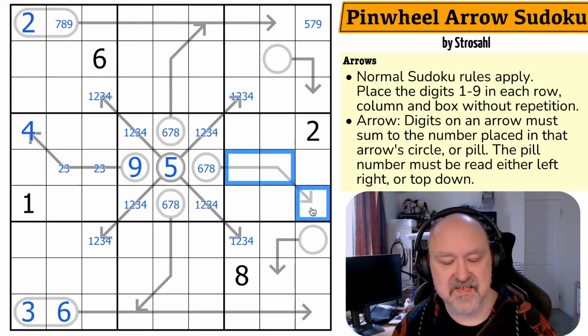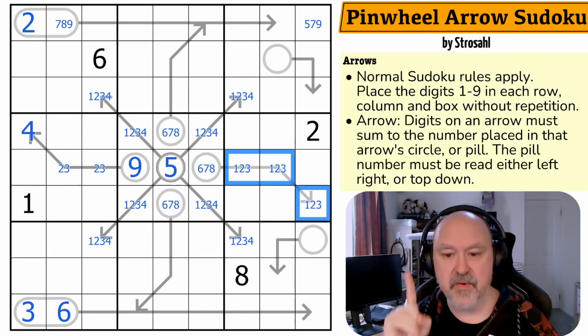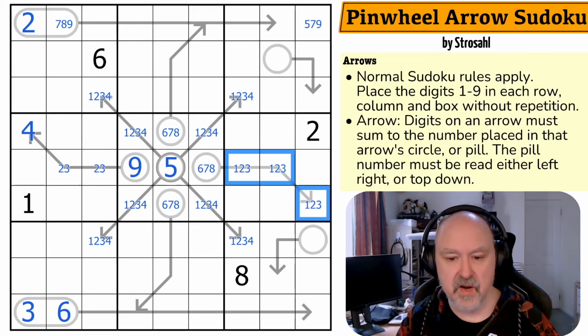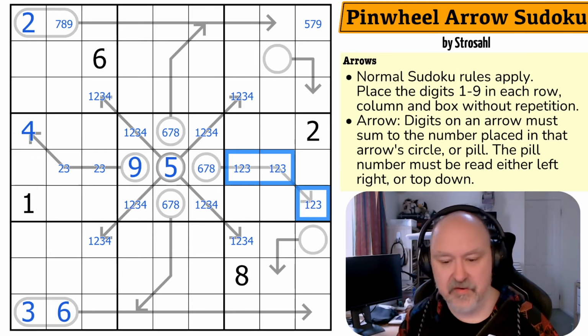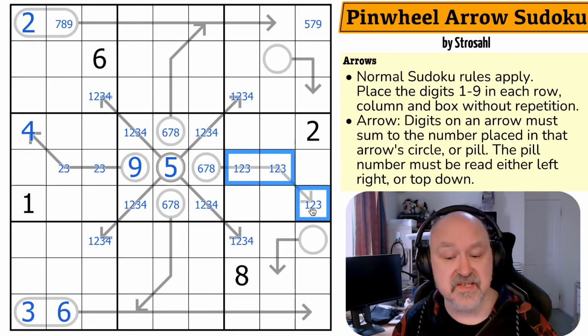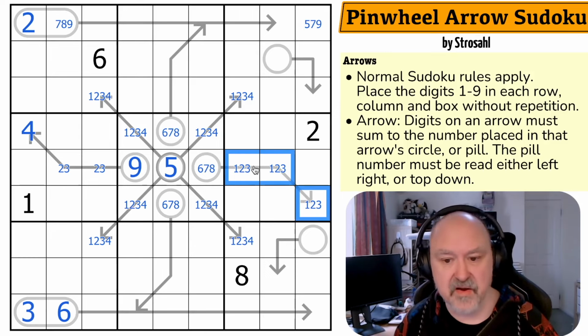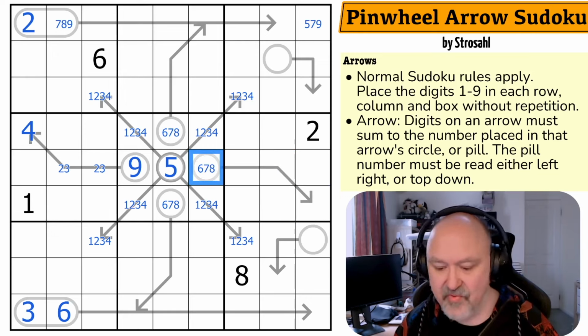The only way to make 7 is to increase one of the digits from 1, 2, 3. Now, I said it can't be 1, 2, 3, but I'd have to increase one of those digits by 1 to go from 6 minimum to 7. Now, I can't increase the 1 or the 2, because if I increased the 1 by 1, I'd end up with 2, 2, 3. Which, while it's 7, I can't do 2 2s in the same box. If I increase the 2, I'd end up with 1, 3, 3, and I can't put 2 3s on the arrow either. So to get to 7, the only way to do it is 1, 2, 4, but I don't have a 4 available. So this isn't the 7, this is the 8.